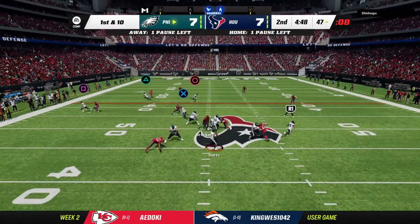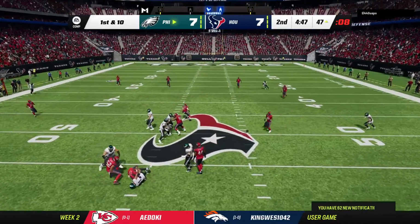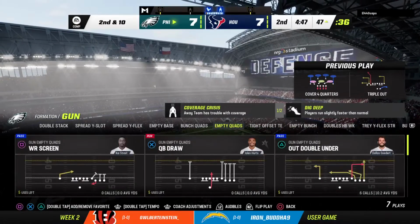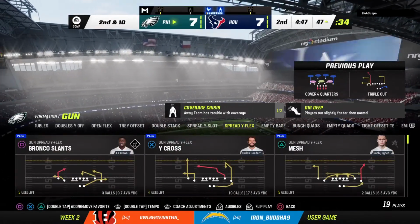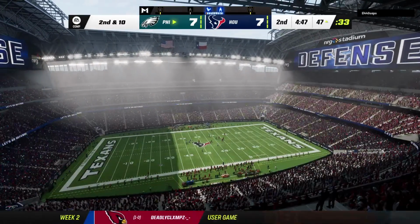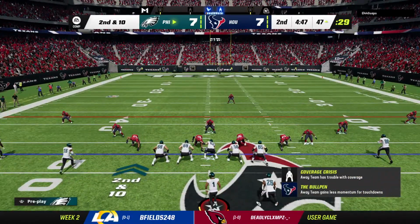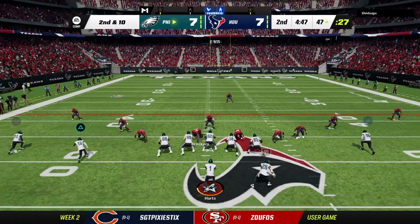Throwing from the gun, it's Hurts. And he'll be hit as he releases it, and that'll fall incomplete. Nice progress down the field was halted by that incompletion. They could try for some safe yards here to get things moving again, or keep throwing it and pushing it downfield to try and pick up bigger yardage.